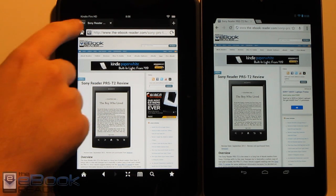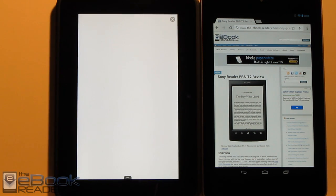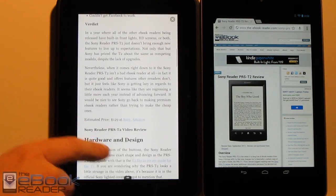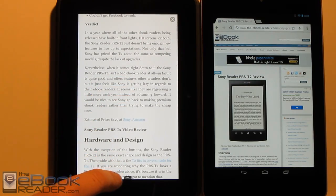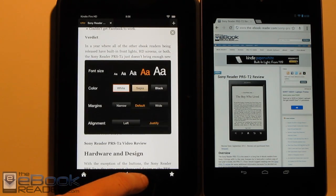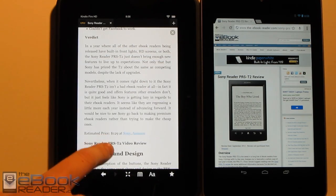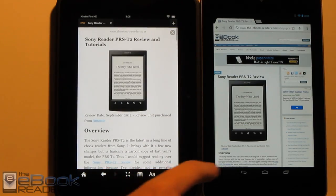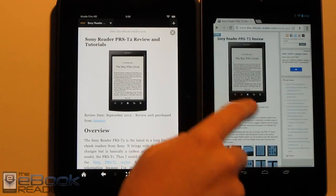One thing I really like about the Silk web browser is reading view. It actually reformats the page, gets rid of everything except for just the text, and then you can go in and adjust the text size too if you want. We've got the different options down here, and you've got the different backgrounds as well. So I do like that reading view a lot. It's a really cool feature. The Chrome web browser doesn't really have anything like that.